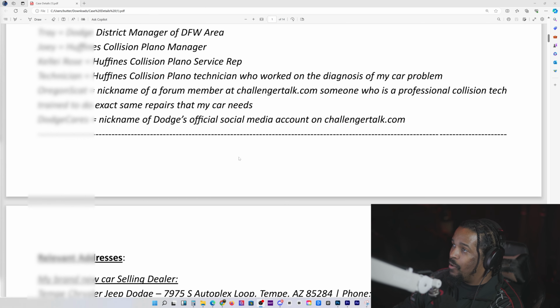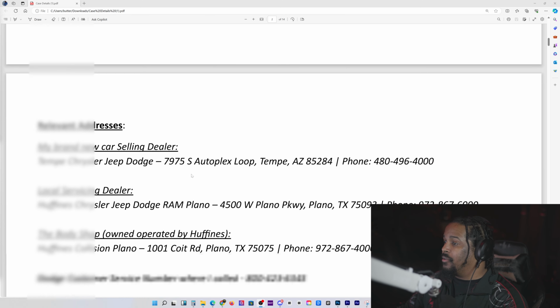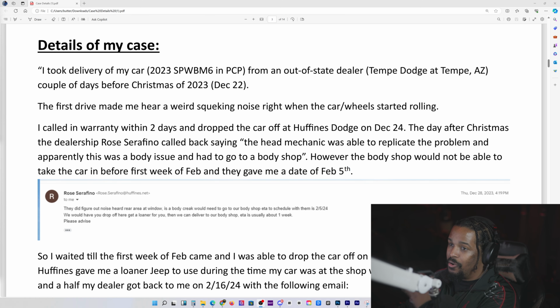And so we'll skip over that because honestly, Huffins did exactly what they needed to do. Huffins identified the problem, they presented him with the issues, and they went and started talking to Dodge, and Dodge rejected them and wants them to repair this vehicle, which, honestly, I don't know why anyone would want to repair this vehicle. This is where it's at. Let's go to the details.